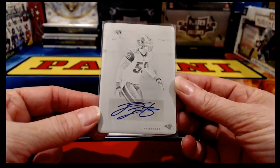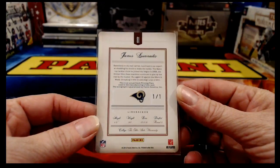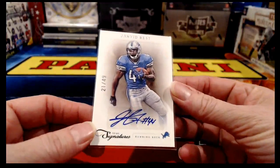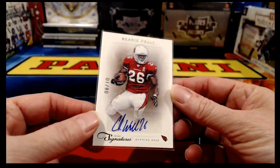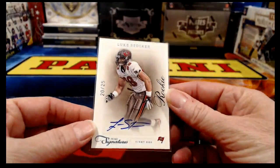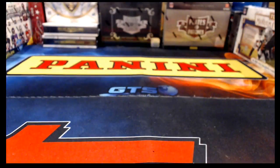Nice little 1 of 1 autograph printing plate for the Rams, James Laurentis. To 49 for the Lions, Javid Best. To 10 for the Cardinals with Beanie Wells. And to 25 with the Buccaneers, Luke Stocker. So that has this half case of 2011 Prime Signatures all wrapped up.